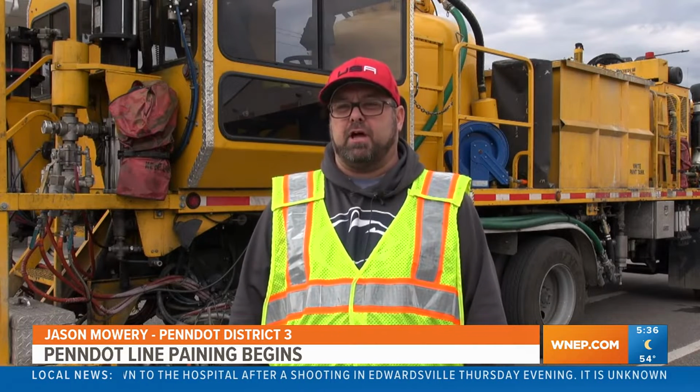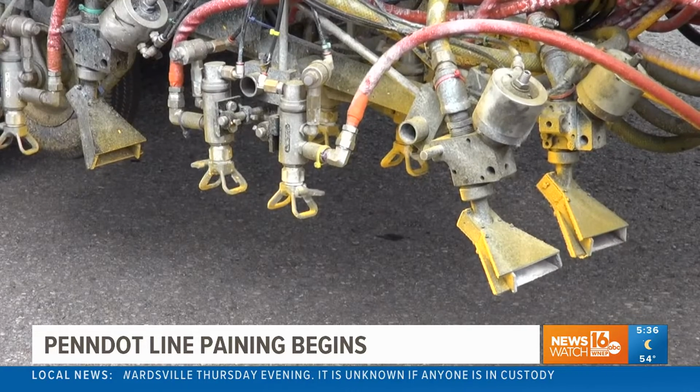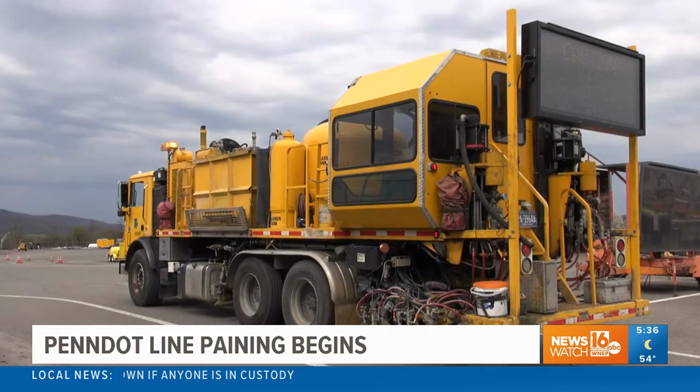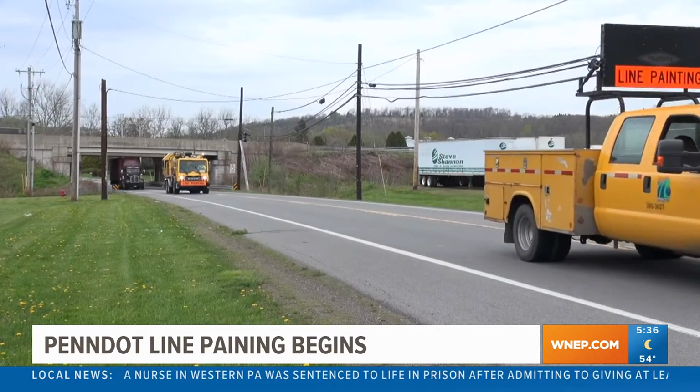wet moisture, it splatters. Like most other road work, line painting is weather dependent, but if it's not raining and the temperature is above 50 degrees, crews will be out painting lines. Your prime day of the paint will be a sunny day and low humidity. The paint dries a lot faster. Which means you can drive over the freshly painted line a lot faster, too.